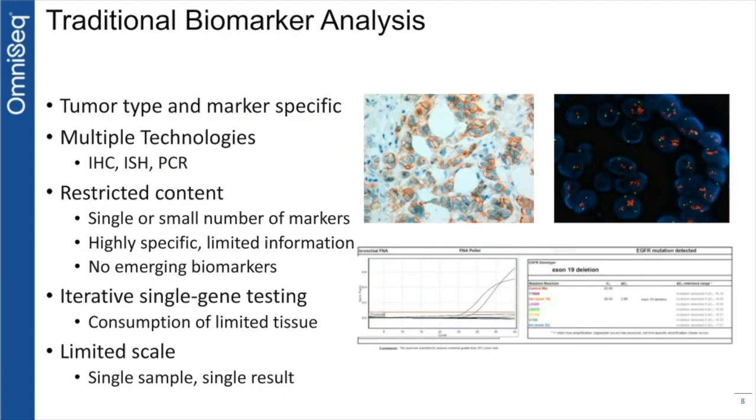So traditionally, these various biomarkers are done as single analyte tests that are very tumor-specific and marker-specific. It involves multiple technologies, including immunohistochemistry, FISH, and PCR-based approaches. And these traditional analyses are often restricted in their content and really require an iterative approach to doing the testing, where the first couple slides might be used to look at gene A, and then another set of slides for gene B and gene C, et cetera, as results are produced.